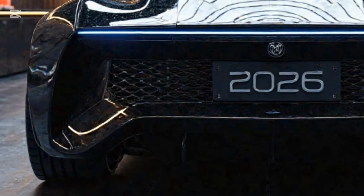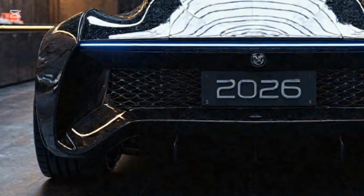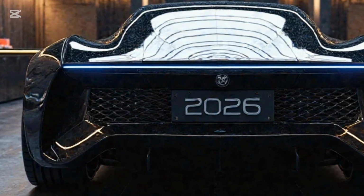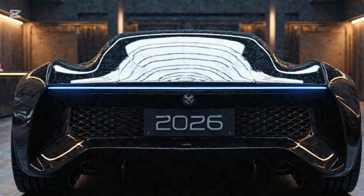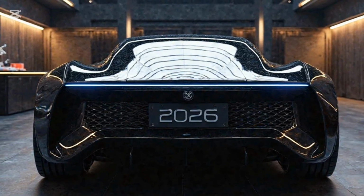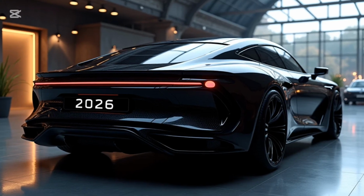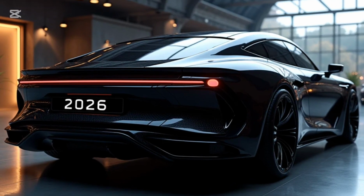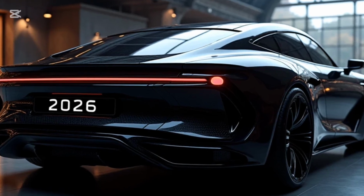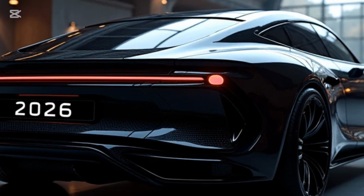Buick is stepping into that new territory with confidence, offering regular software updates that can enhance everything from driver assist features to entertainment and performance tuning. There's also built-in support for GM's new generation of Super Cruise, which allows hands-free driving on thousands of miles of mapped highway in North America. You've got adaptive cruise, lane centering, and real-time driver monitoring to make sure you're still paying attention.